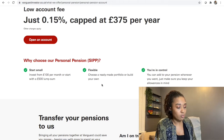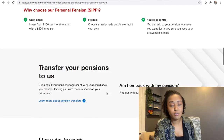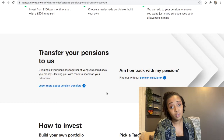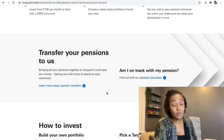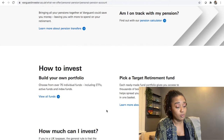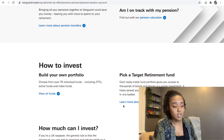Now there's also the option to transfer your pensions. So if you have multiple pensions, for instance, from old employers and they're just all sparse and sitting about, you could then transfer this all into a Vanguard SIPP if you want to have an easy access point for all of your pensions. As I mentioned earlier, you can invest in all of the available funds that Vanguard offer via a SIPP. And they mention here the target retirement fund.